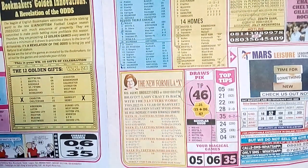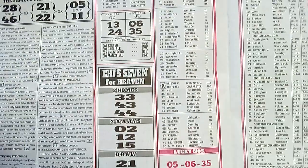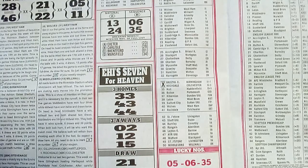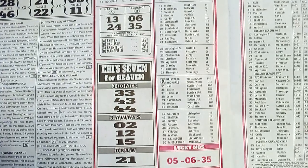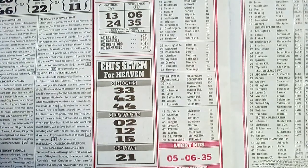So all of this we're going to be checking out in our subsequent video to see the meaning of these repetitions. On page 2 at the mid section we have the natural A column with 13 pairing number 24, while our sequence B is housing the pair of number 6 pairing number 35. Below that we have 4 games, which is the late news game of 23, 29, number 1 and number 34.